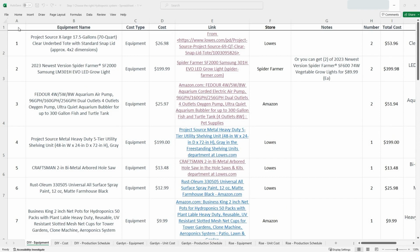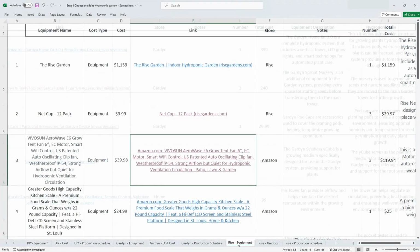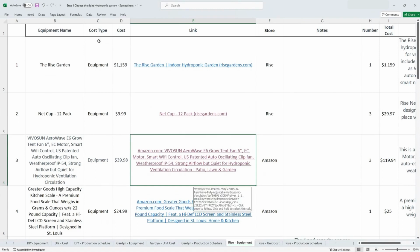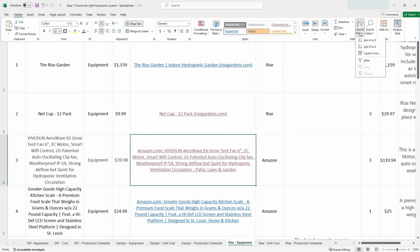I put together this template showing the equipment for each hydroponic system. Each equipment list serves as a starting point and represents everything needed for that specific system based on my experience. I made equipment lists for each of the 3 systems we covered in our past videos: the DIY system, the garden system, and the Rise system. I set up the spreadsheet so it can easily be filtered and sorted. Please feel free to add, reject, or adapt the equipment based on what you feel is necessary to accomplish your goals, especially if you can find better deals than what I have on the spreadsheet.